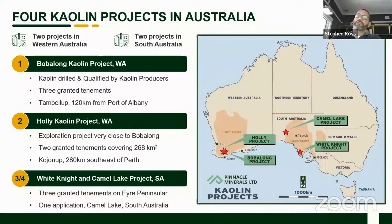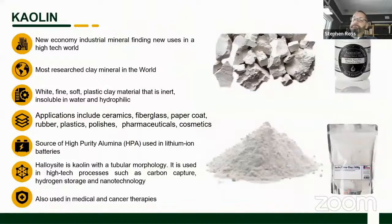Then our exploration projects are in South Australia. The White Knight project, which is down on the Eyre Peninsula, all those licenses are granted. They surround our Power Minerals and Andromeda. And then we got the application up in Camel Lake, which surrounds the Andromeda project, which really underpins their $300 million market valuation.